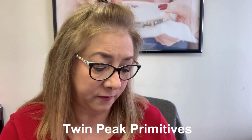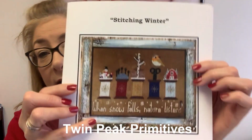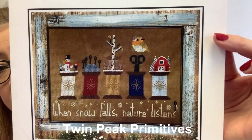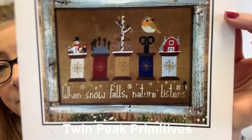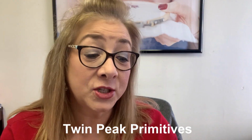Some other designers that I want to tell you about. Well, first, let me do my favorite, Twin Peak Primitives. Okay, so Twin Peak Primitives, I adore her stuff. Just adore it. Stitching Winter, I love this. Just look at that. So how cute. I love the little spools of thread. So Stitching Winter is available.